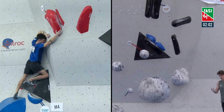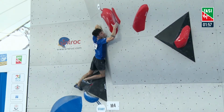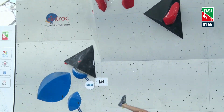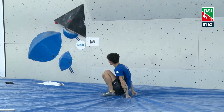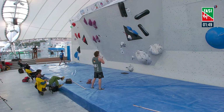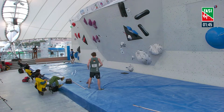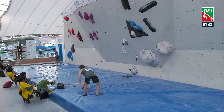Wow, we have some really dynamic climbing there on the right-hand side of the screen on men's 2. And in contrast, some really tenuous climbing out of that groove. Yeah, there's a young athlete here called Nicolo Satirana who's not climbing at this competition. He's actually training abroad.